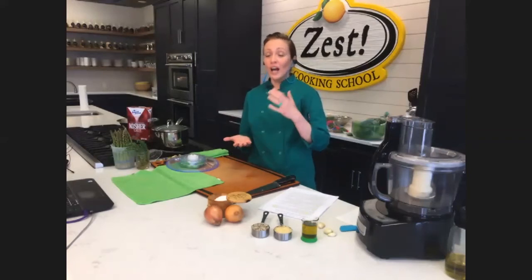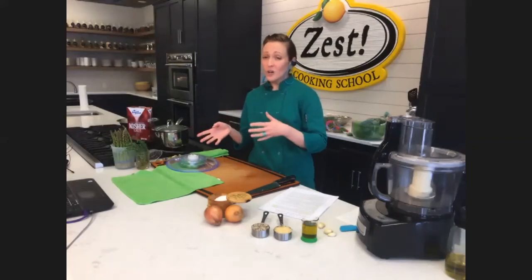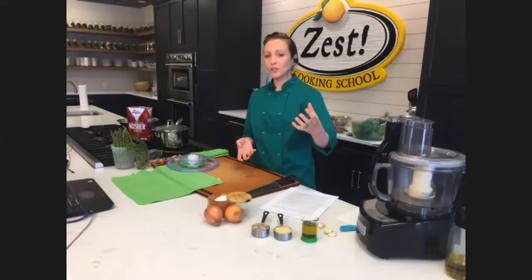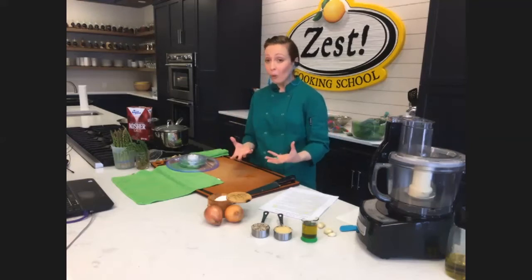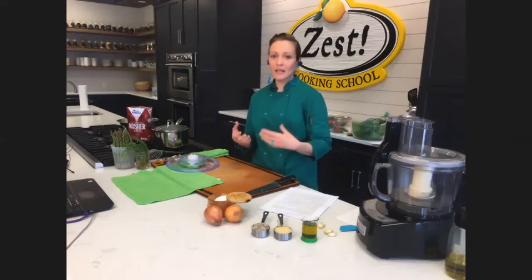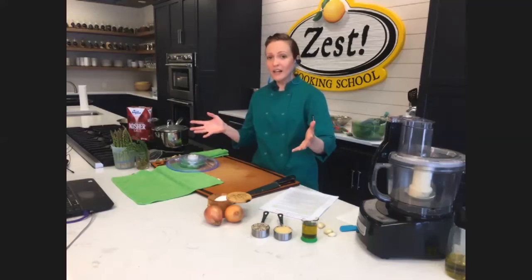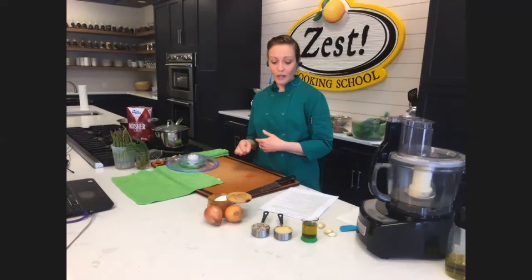So not only is it good to keep them out of the fridge, it's also a good idea to keep them separate from one another. Don't put your potatoes and your onions in the same bowl, or whatever you're keeping them in on your countertop. Keep them separate from one another and they will last longer.